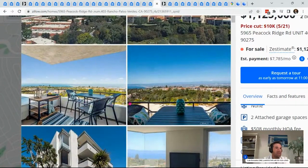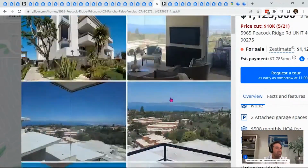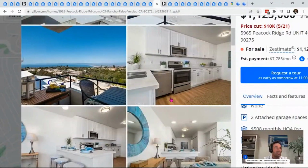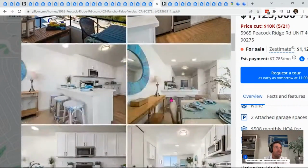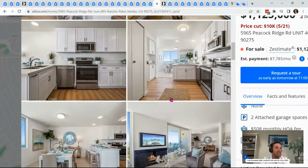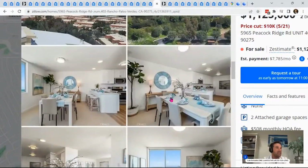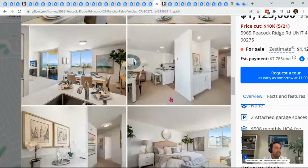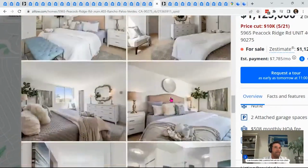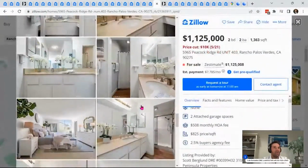There's your outside balcony. So you have some covered balcony, and you have some good views. Looks good. On the inside, kitchen looks nice and wide. Looks like it's well done. Looks staged. Perfectly staged, unless people live perfectly well like this. So there you have it. 2 bedrooms, 2 bath, Rancho Palos Verdes top unit. Okay.